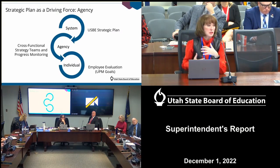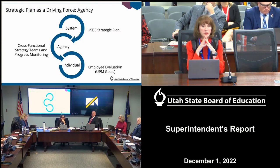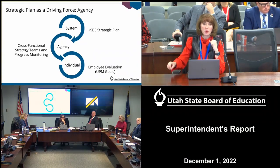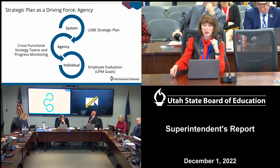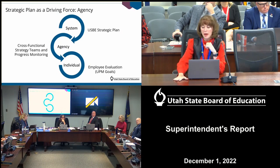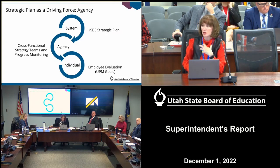So internally, it makes our charge very clear. The one thing I want to point out that I've been really appreciative of, and Sarah, as our chief of staff, her primary role in her job description is to really keep us accountable for the strategic plan and to keep that moving. So you will see in a minute on a graphic organizer the way that we have established cross-functional strategy teams, and then we monitor ourselves.